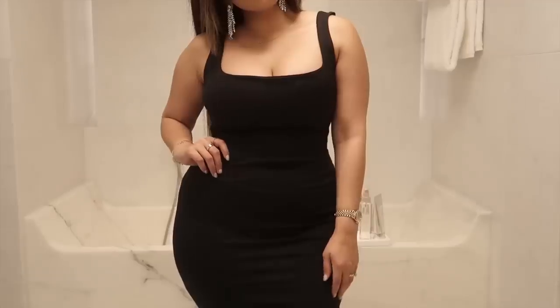Oh, by the way, this is my dress that I wore. It's from Missguided, quite old, but I love it.